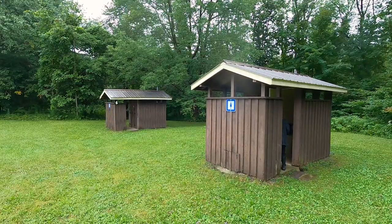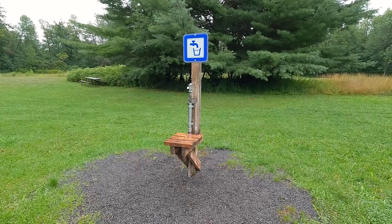There are 5 group campsites, 4 which can accommodate up to 100 people, 1 up to 50 people. They each have their own set of vault toilets, which is kind of nice because a lot of them don't. They all have a fire pit, picnic tables, a water tap. Yeah, the group campsites are pretty much out in the open, so you can see your neighbors.